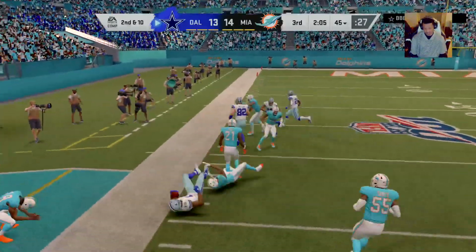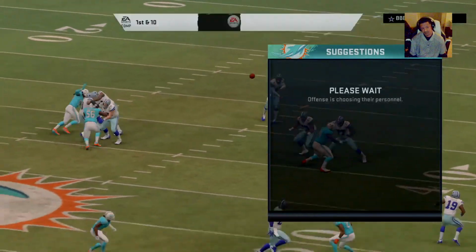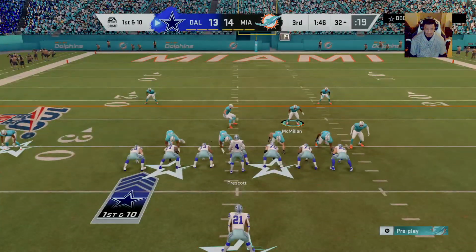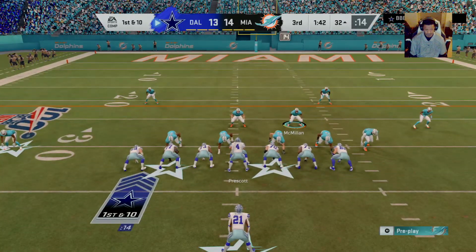Couldn't stick with him. 23 yards the pickup there. Couldn't stick with him. So now 1st and 10 as they've crossed into Miami territory at the 32-yard line.